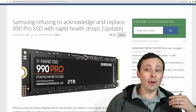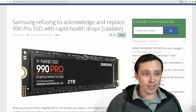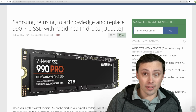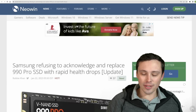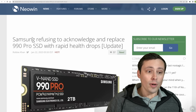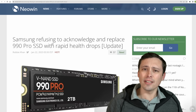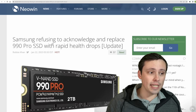Now, in another buyer beware, consumer, just get some info out there note, if you bought a Samsung 990 Pro SSD, you might want to check on its health status, because there was this article posted a few days ago, at this point, I don't think it's been a week yet, at NeoWin, where the author had just tested the health of his Samsung 990 Pro, noticed it had already dropped to 98%, which sounds like a good healthy amount, but that's only a very, very short use time without much data written to it.